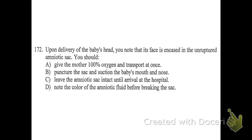If the amniotic sac hasn't already broken, it's okay to break it because you want to get to the baby and suction that out. Once the birthing process is started, they're going to start needing to depend on their own lungs. The mother's body is not really going to continue to provide blood the way it did during pregnancy. And so you want to get that baby to where they can breathe as quickly as possible.